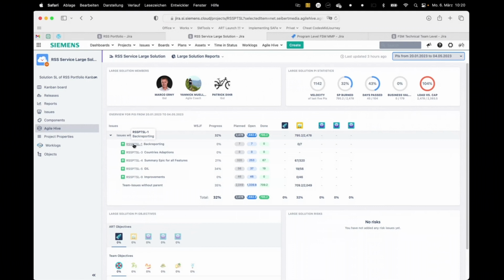has a duration of 1 PI. So for us, 1 PI is 6 iterations of 2 weeks. And what you see here, therefore, is all the statistics that Agile Hive brings us on all the levels from large solution down. So on the upper right corner, we see a velocity, the burn, story points, how many days have passed in the actual PI, business values, load versus capacity. Then here, as I already mentioned, the several capabilities and how much is done of a capability. So we see here all the features and all the stories summed up in this capability.